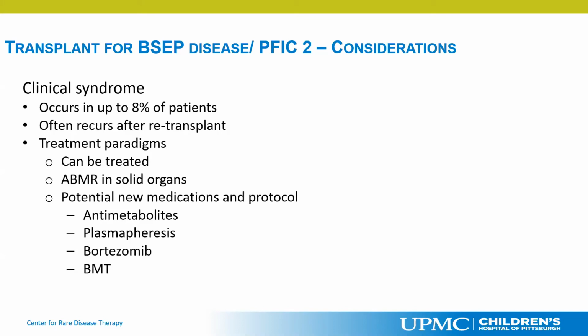The cells that make antibody are called plasma cells. Bortezomib is used, or was initially used, in a type of cancer called multiple myeloma, which is a cancer of the plasma cells. And bortezomib works to inhibit the production of antibody from those cells. So when you inhibit antibody from a plasma cell, you actually downregulate the plasma cell, and it gets rid of the kind of clone of plasma cells that make that antibody.